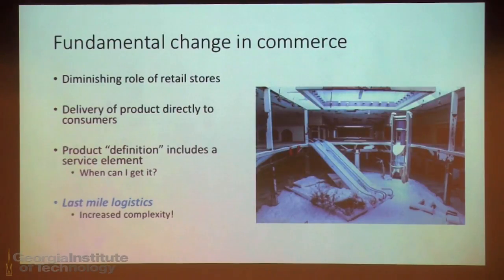This type of commerce is diminishing, and it's being substituted by commerce that provides product delivered directly to consumers. It started with catalog and phone sales a long time ago. This isn't something new, but it's really become more explosive with mobile internet connected devices.